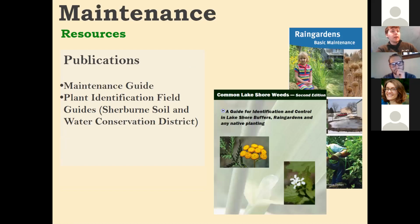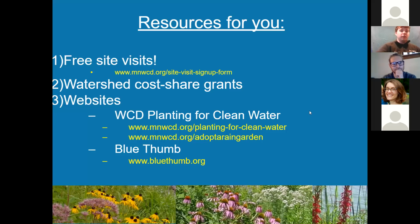And then there's also all kinds of different books and publications to help you ID plants. Plant identification is, my understanding is, a kind of lifelong sport. So it's something that you can continually add to, you can continually learn new IDs for plants, native and weeds. So there's lots of resources out there. And that is the end of maintenance.